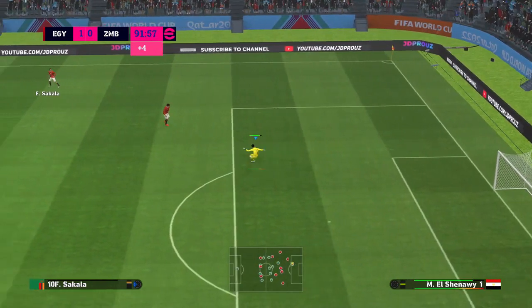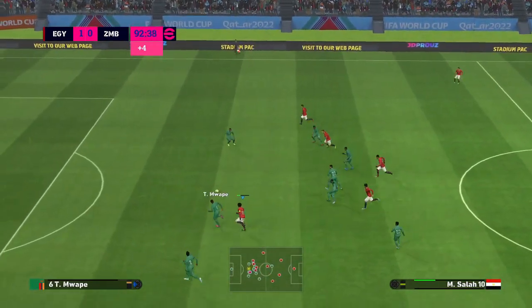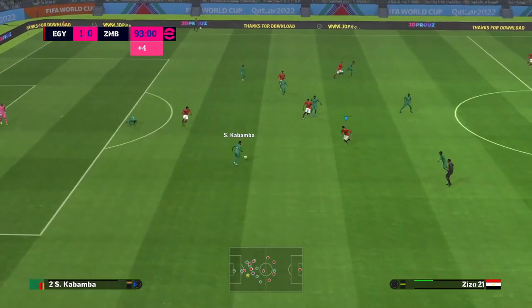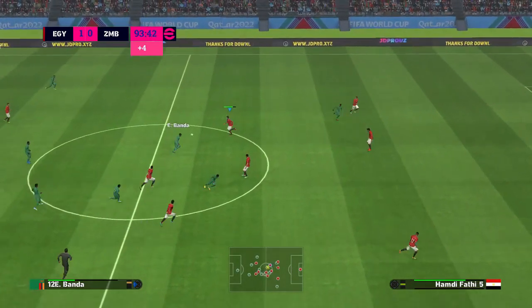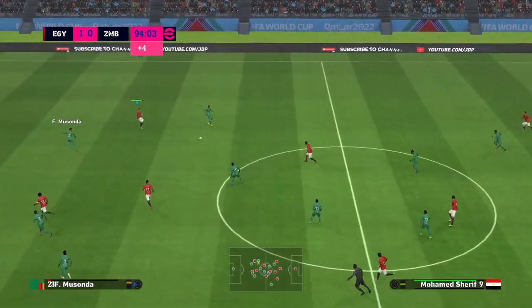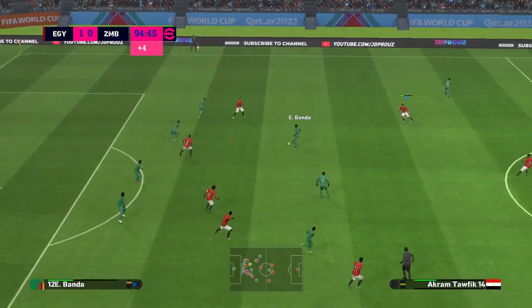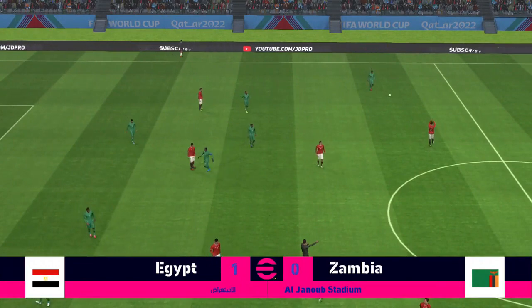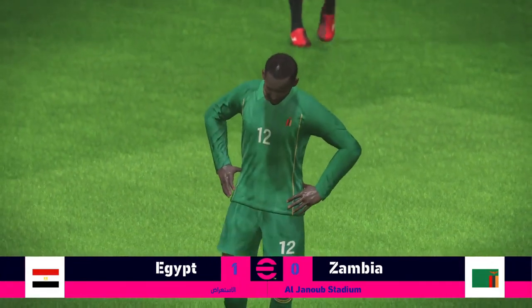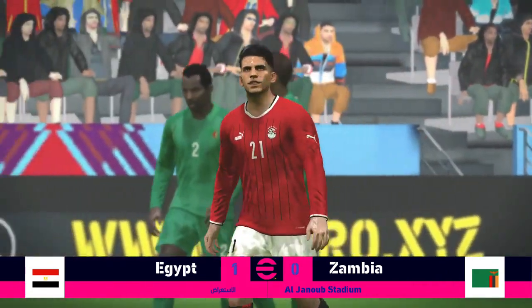Come back to the keeper. Keeper's got good distance on that. Looks like a good ball through. Looks to slip it through, dashing forward at pace. And the referee brings it to a close. Egypt win it by the only goal. Result, no question, the most important thing, however it came.